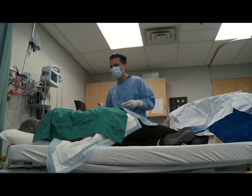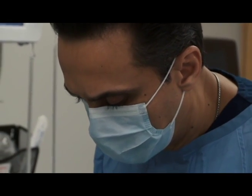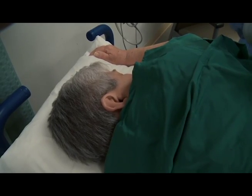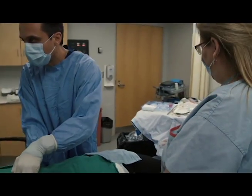The buildup of fluid is a common symptom of cancer. Here in Canada, it helps to restore quality of life for about 3,500 patients a year. Previously, the only alternative was regular, lengthy hospital visits.